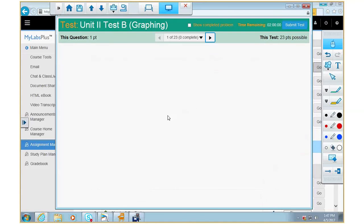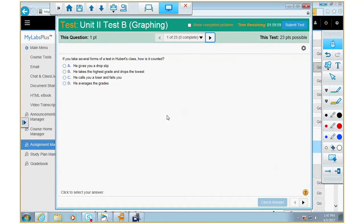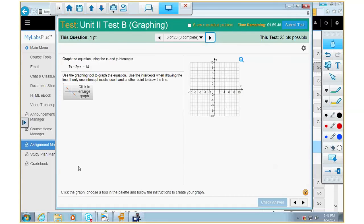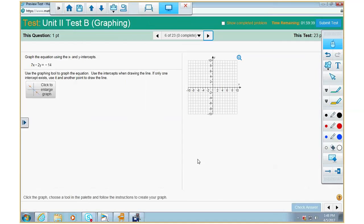When is the test for this week? I just loaded it. Oh, okay. I thought it was already up. All right, there's one we just did. Try it. Which method? Oh, it's Y on bottom. Intercepts.